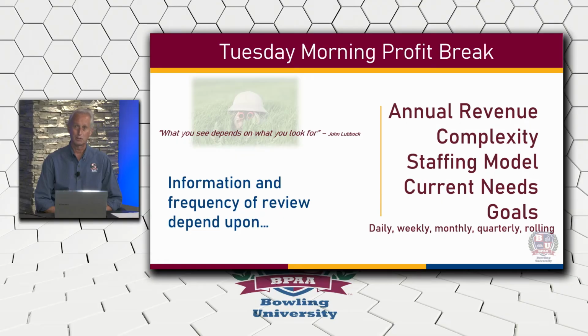A lot of it depends on who you are. What kind of revenue do you do? How complex of a model is it? What's your staffing look like? And then what are the current needs and where do you want to be? So that plays a big role in it. And then the information and the frequency that you're going to review it is all dependent upon those.